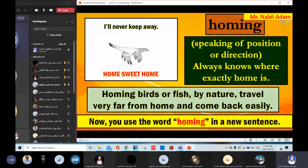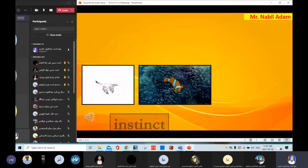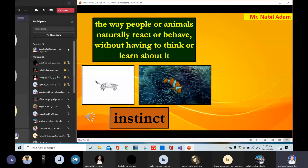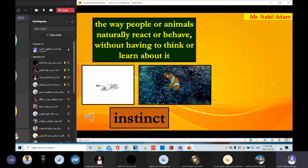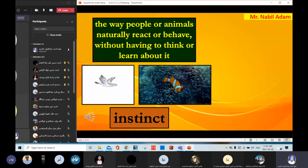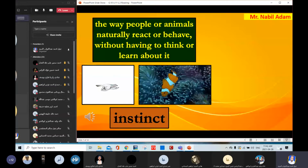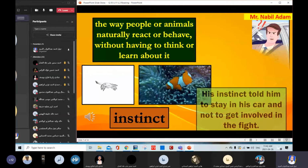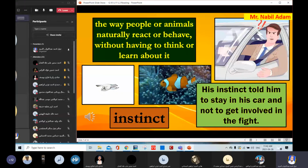Instinct. The way people or animals naturally react or behave without having to think or learn about it. So they can find their way by instinct, without thinking. Maybe they have a compass in their head or they know their way easily by instinct. His instinct told him to stay in his car and not to get involved in the fight. When he saw the fight between some people, his instinct, his thought or his feelings told him to stay in his car and not to get involved in the fight.